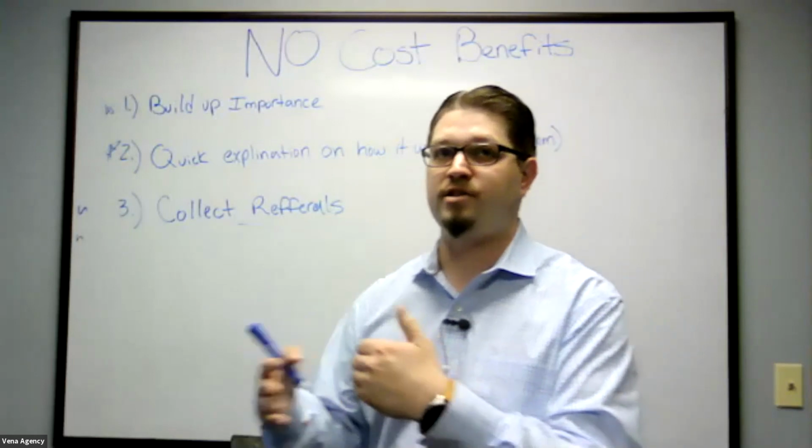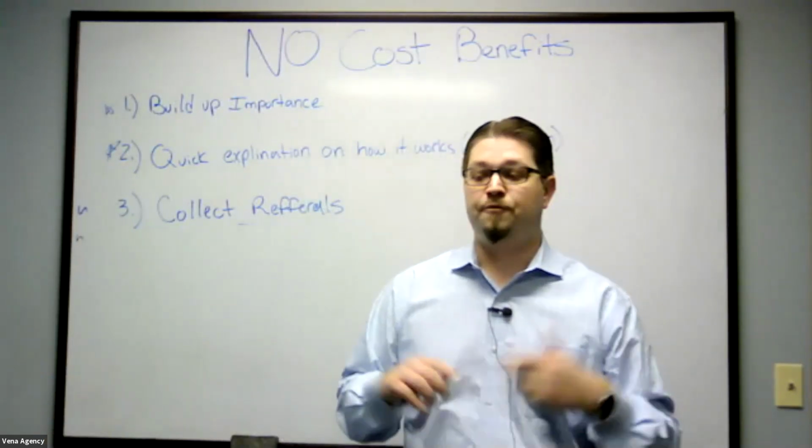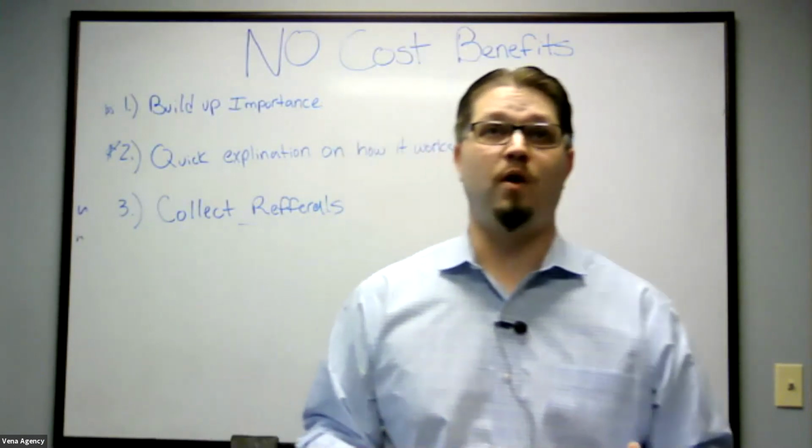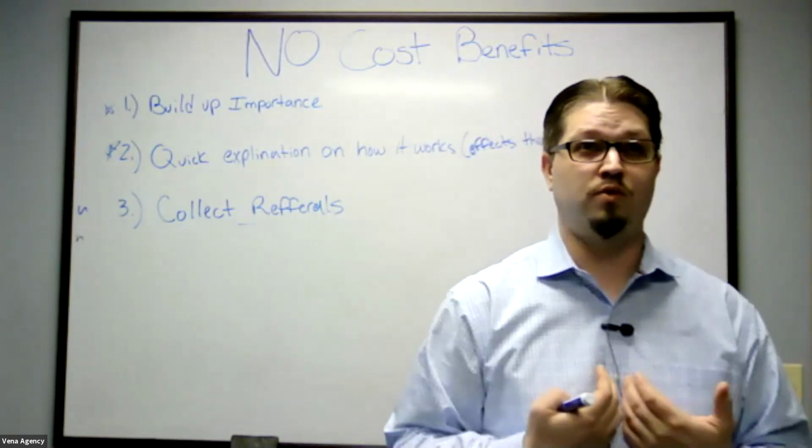Everyone does it a little bit different, right? But if you do it that way, it's a smoother transition into actually talking about and going over life insurance, right? Now, the first thing that you do when you're going over the no cost benefits is you kind of put the pressure on the system, not on you.